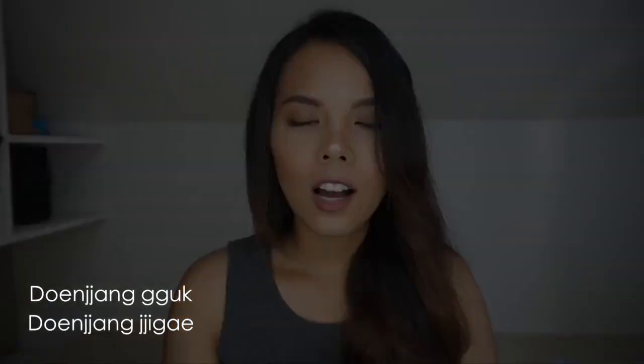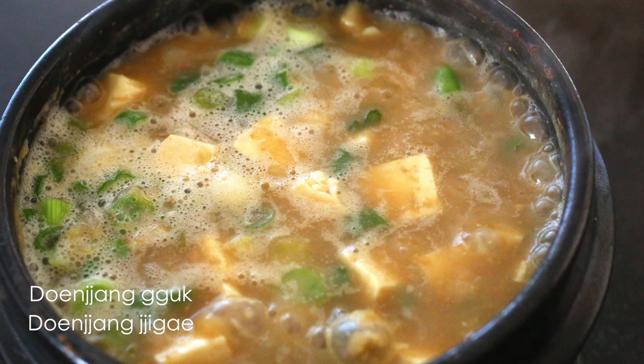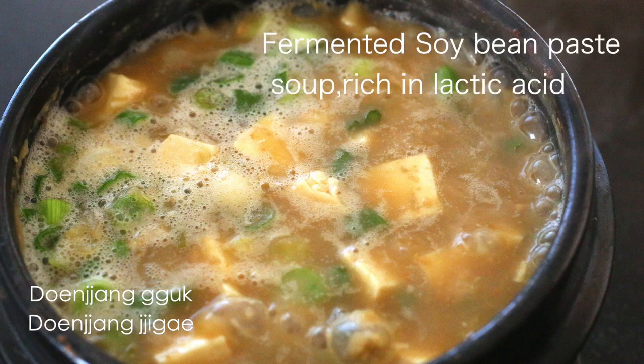Their soups are not just bland soups. The first soup that they commonly serve is what they call 된장찌개 or 된장국. 된장찌개 and 된장국 are made from fermented soybeans, which have lactic acid, which is very good for your gut and cleansing your gut. Lactic acid is also found in kimchi and other fermented food. A lot of Korean food is fermented.